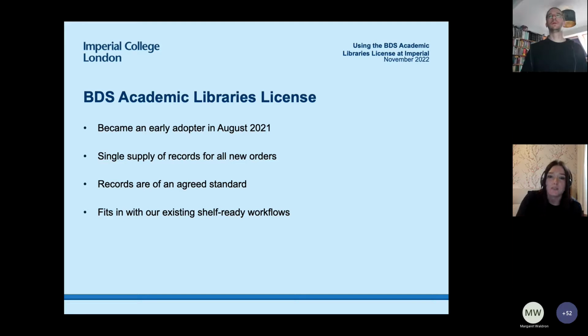So basically with Shelf Ready, you're just outsourcing that cataloging work entirely, and we want to be able to rely on the records that we get and do the bare minimum quality control. And this is really important to us now, given that we don't even see half the books that we order, because we have this decentralized process where books are going out directly to other libraries, and because we're not on site as much to look at the books that are going to the central library.